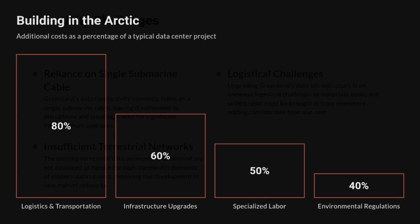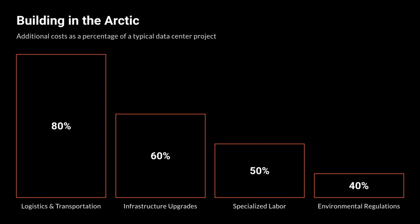And then there's the whole aspect of actually building anything in Greenland. It's not like there's a Home Depot on every corner. That's putting it mildly. Think about it. Every single thing, the materials, the tools, even the people, everything has to be brought in from somewhere else. It's like building a small city on the moon, isn't it? Kind of, yeah. And then you have the human element to consider. Greenland has a relatively small population, which means finding skilled workers to not just build, but also operate these complex data centers, well, it's another challenge to add to the list.